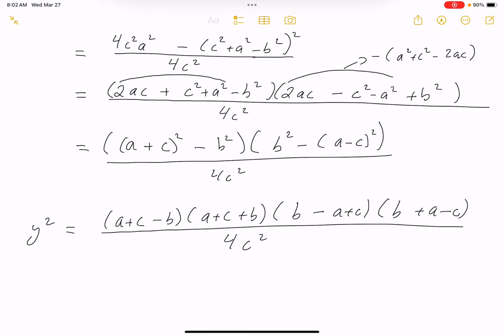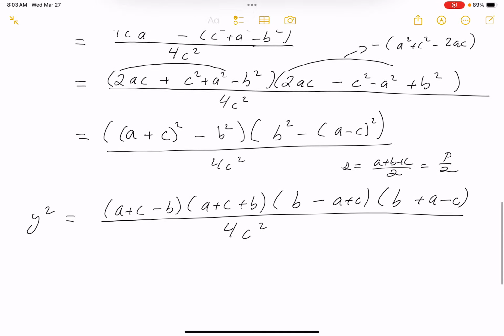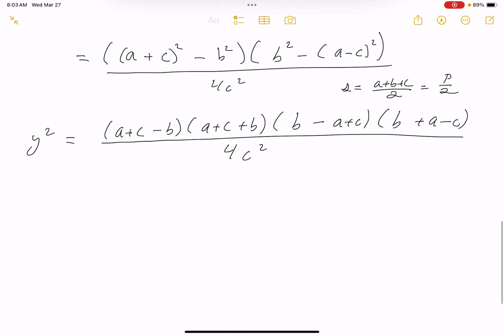I know I'm getting sort of warm at this point, and I'm looking at this thing, and I want to remind you of something. I want to remind you that we had this semi-perimeter S, and S was A plus B plus C over 2. Now, you could also call this P over 2 if you want. It really doesn't much matter. So I want to maybe rewrite this a little bit. And I want to see if I get that perimeter out of it. And let me see. And I'm going to put down A plus C plus B minus 2.